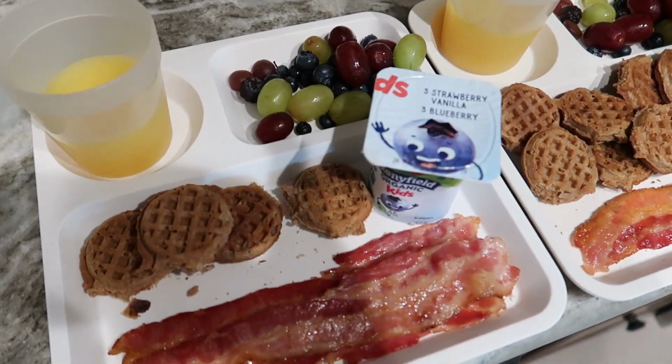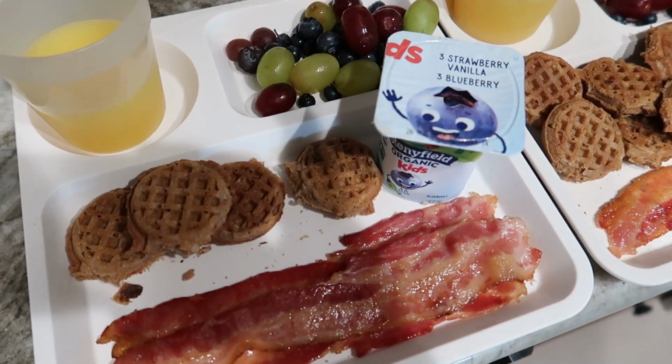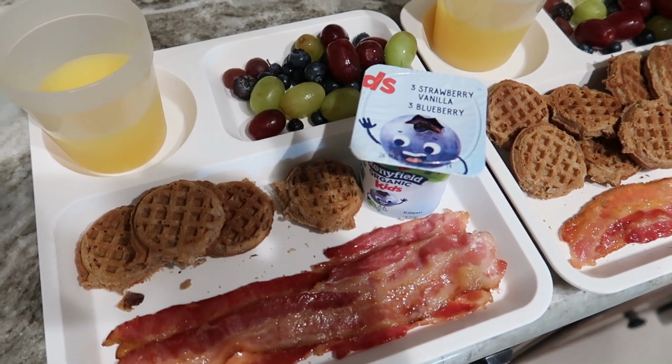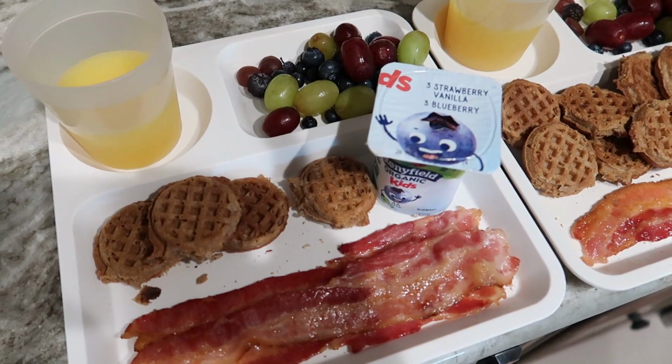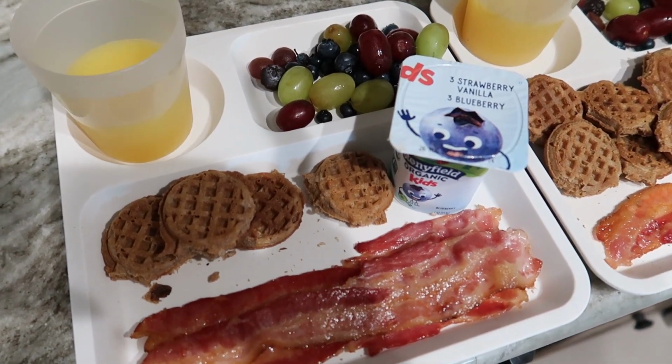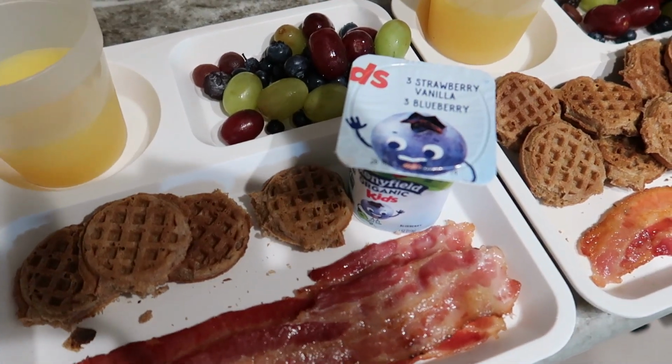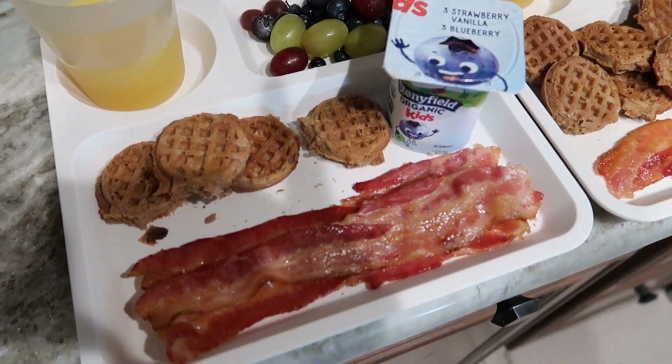So we are having, the kids love these mini cinnamon waffles. These are like the Kodiak Cakes brand. They're called Kodiak Cubs waffles or something like that. And the cinnamon ones are super sweet, so none of them use syrup with it. So they're having those waffles, yogurts, fruit, and orange juice, and then bacon.